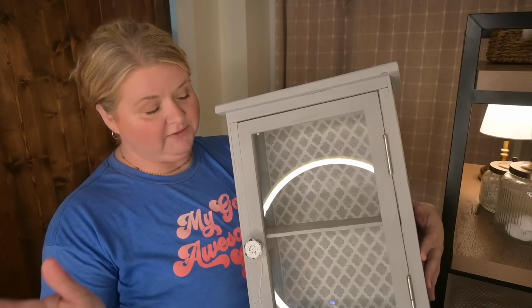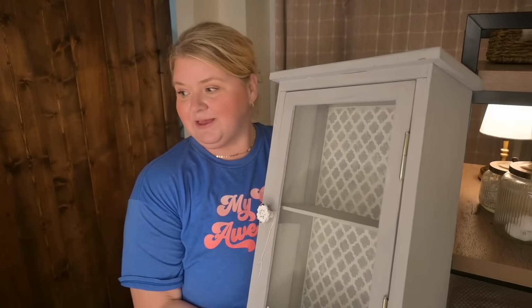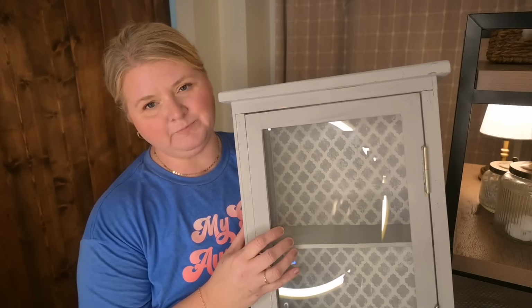And I'm going to put the wallpaper that I used in here in the back of this. So it's going to be a cute little cabinet, and I'm thinking I'm going to sit it on the counter over here where I have this tray with my perfumes on it. I thought about hanging it on the wall, but I feel like it's just too thick and it sticks out too far. So let me let you guys see.